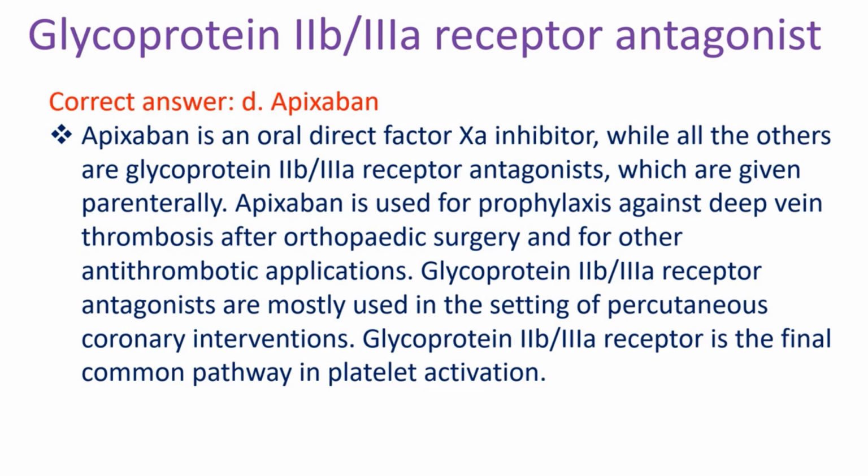Apixaban is used for prophylaxis against deep vein thrombosis after orthopedic surgery and for other antithrombotic applications. Glycoprotein 2B3A receptor antagonists are mostly used in the setting of percutaneous coronary interventions. Glycoprotein 2B3A receptor is the final common pathway in platelet activation.